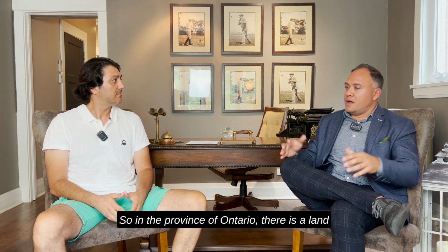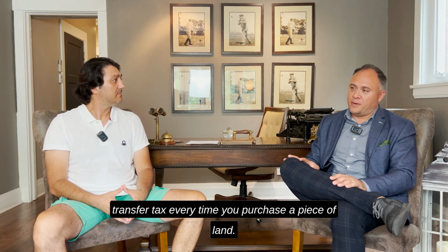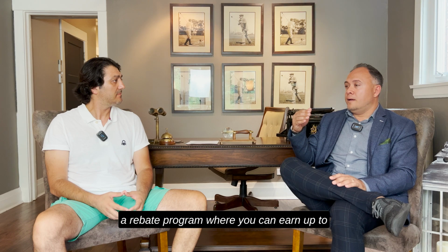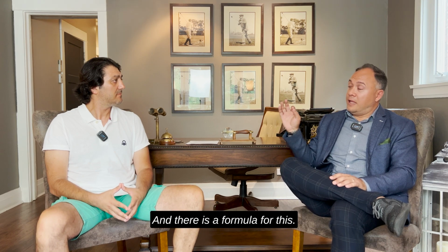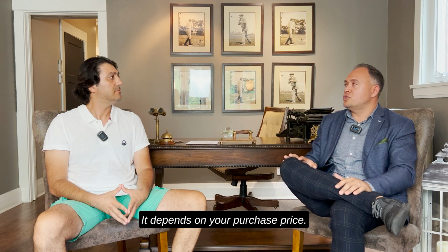The other program is land transfer tax rebates. In the province of Ontario, there is a land transfer tax every time you purchase a piece of land. But as a first-time home buyer, there is a rebate program where you can receive up to $4,000 in rebates from the province of Ontario. There is a formula for this, a tiered formula, and it depends on your purchase price.